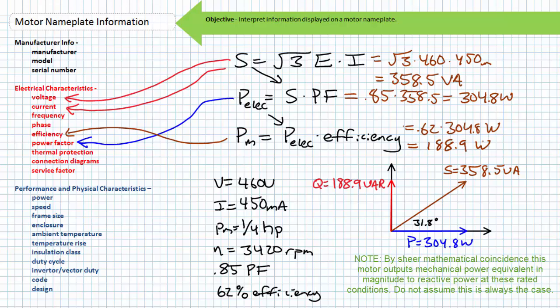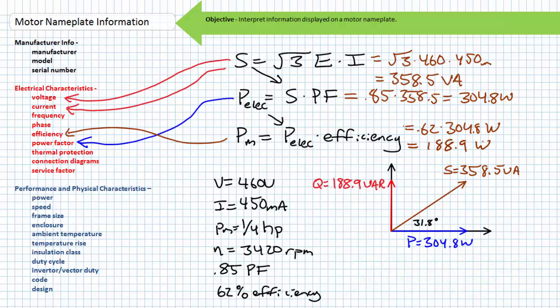To calculate that portion of real electrical power that actually does get converted to mechanical power, one would use the efficiency rating from the motor nameplate. This means that this motor would be delivering approximately 188.9 watts of mechanical power. Let's check to make sure this makes sense. Power in should equal power out. The motor nameplate says that this is a quarter horsepower motor, meaning it delivers 746 watts divided by 4 of usable mechanical power. 746 over 4 equals 186.5 watts. I'd say this nameplate is correct to a reasonable degree of accuracy.